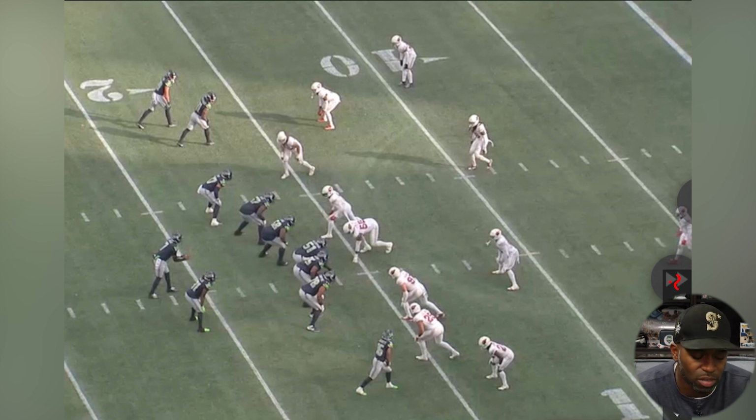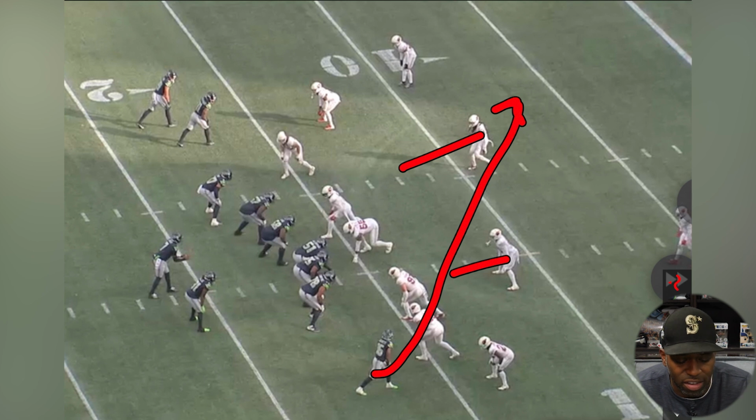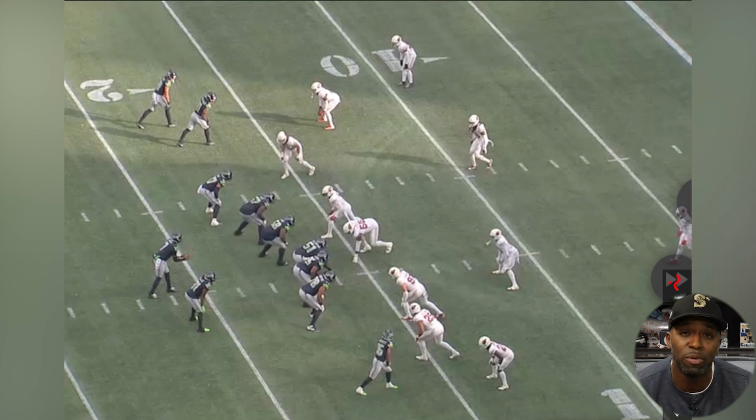All right, here's the route concepts. We got Tyler Lockett back here. He's going to run that U-sum that I love so much. If these guys decide to go, Tyler Lockett is going to be wide open, but they don't decide to go. What we have is Budda Baker crashing down on that U-sum right there, which is going to eliminate that route.